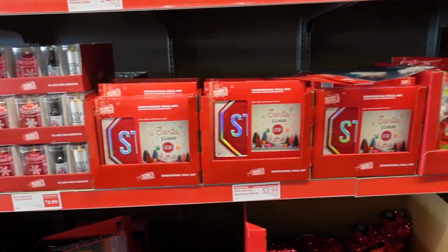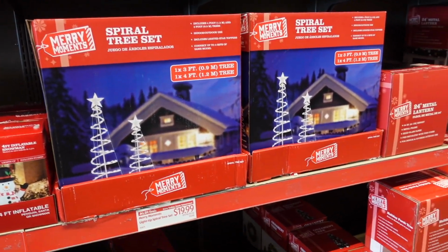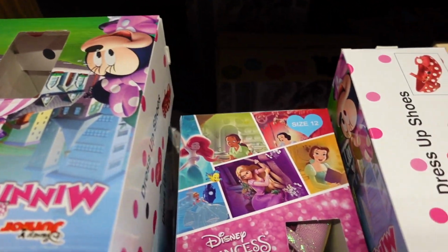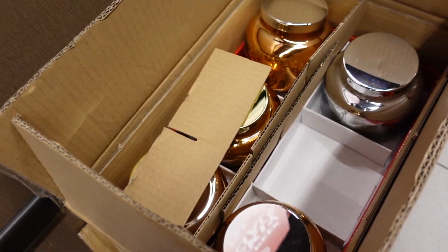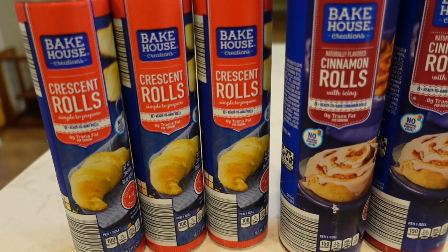I love Aldi's seasonal decor aisles, and they did a great job this year. They had a ton of outdoor decorations, indoor decorations, stocking stuffers, and toys. And I have a little 2-year-old girl, and I found these little shoes by Disney. They were really good quality, like legit shoes for $12.99. And then I also found this candle that I cannot wait to tell you guys about. But first, let's get into the groceries that I got from Aldi.